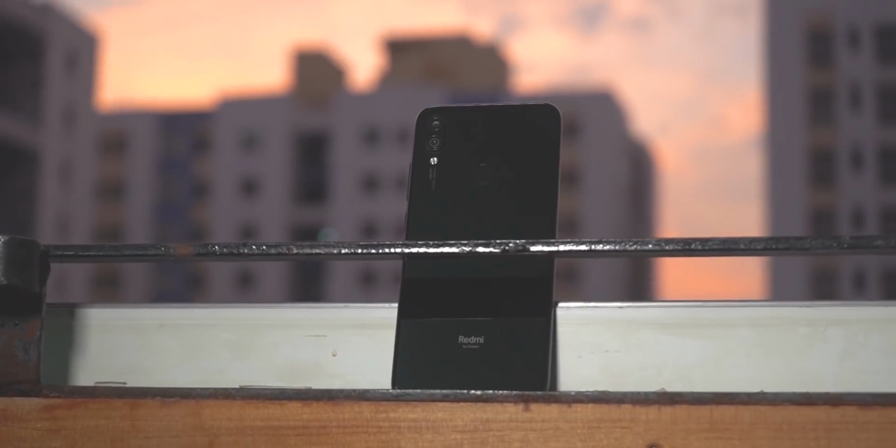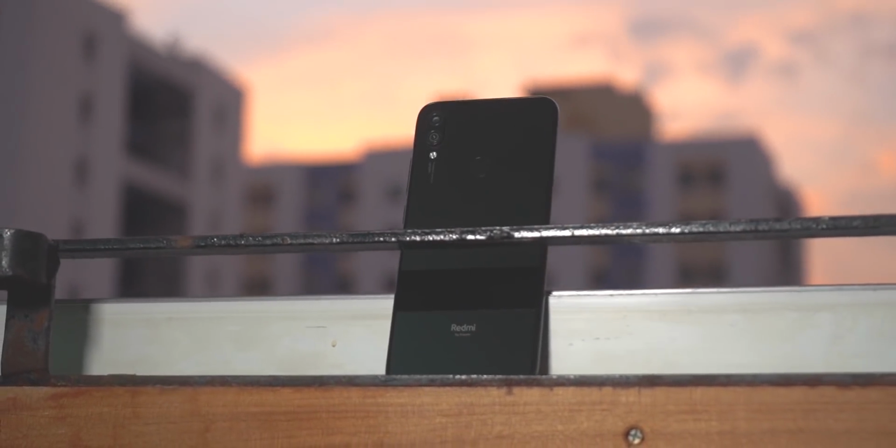Xiaomi or Redmi has been dominating the budget segment for a few years now. Specifically, the Redmi Note series has been a huge success. But in 2019, some brands have come up with devices with great value for money, posing a threat to Xiaomi's dominance in the segment. And Realme is probably at the top of the list, thanks in large part to the Realme 3 Pro. So how good is it in real-life usage?